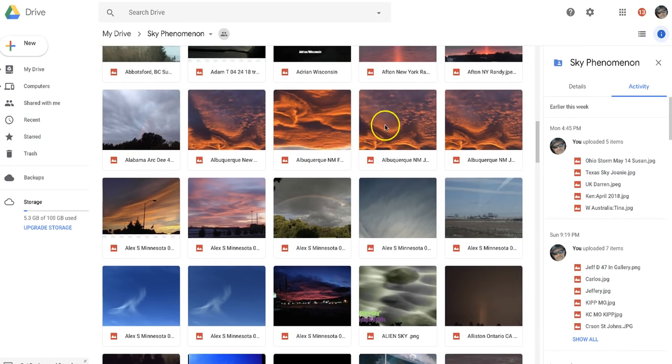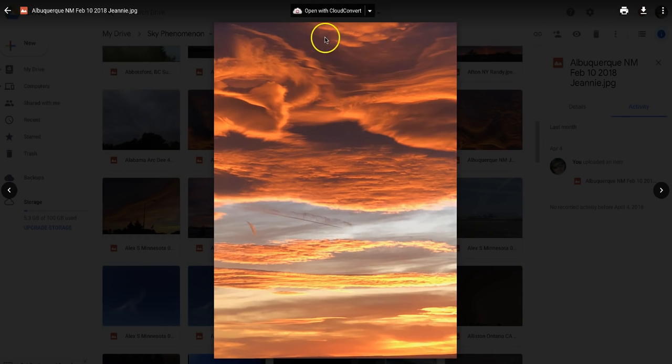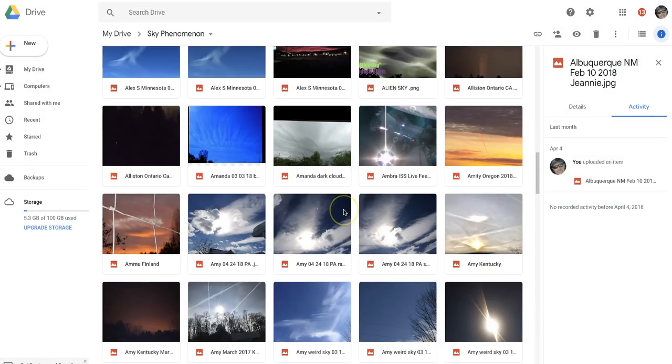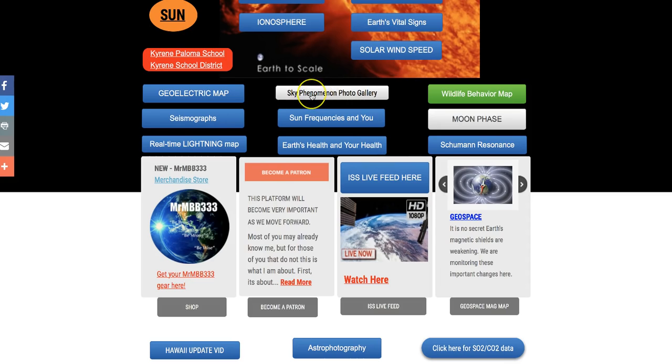I mean, absolutely unbelievable. This is just one example of many right here. That's from New Mexico. Jeannie took that. Unbelievable. But like I said, I could show you hundreds of examples on here, but that tab is right here, the Sky Phenomenon Photo Gallery. Guys, a couple things I want to share with you on Google Earth.